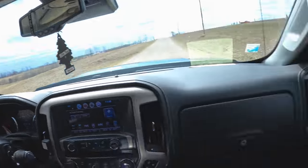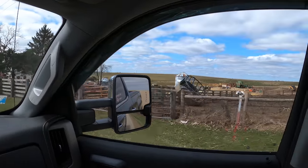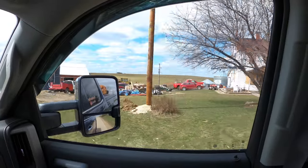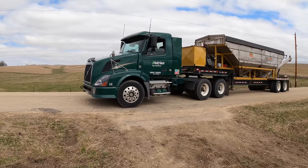Finished spreading out at my place. So now we're moving over to one of Travis's farms. And it looks like the Bartleses are making some headway making fence. It's definitely looking better by the day, that's for sure.